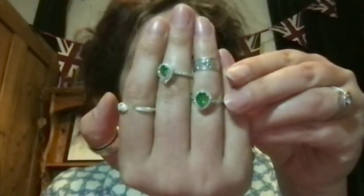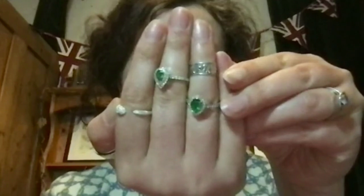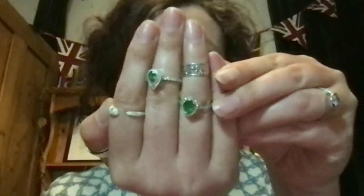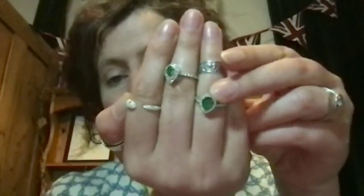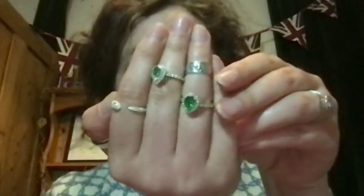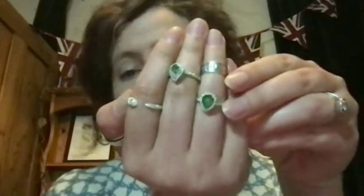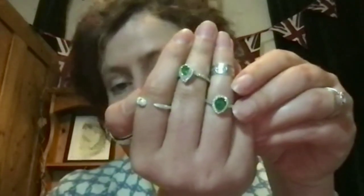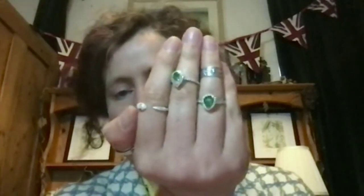So the bigger one here, the centre emerald is a carat. 35 points of diamonds, so just over a third of a carat of diamonds in there as well. And that's the total weight, so that's the halo and the band as well. She's £4,200, so 4200. She's a size K at the moment, so I'm not going to put her on. I don't think I'll be as lucky as when I put the size L on if I put the size K on. But gorgeous, and a really nice example of the different colours.